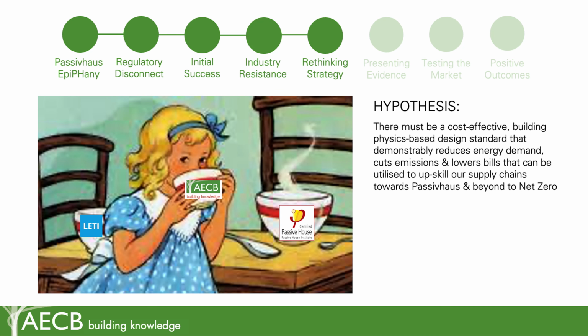As you can see on the screen, we were still confident that there was a Goldilocks standard that would be accepted by the sector, and our hypothesis to that effect is set out on the slide. There must be a cost-effective building physics-based design standard that demonstrably reduces energy demand, cuts emissions and lowers bills, that can be utilised to upskill our supply chains towards passive house and beyond to net zero. That's basically what we were assessing.